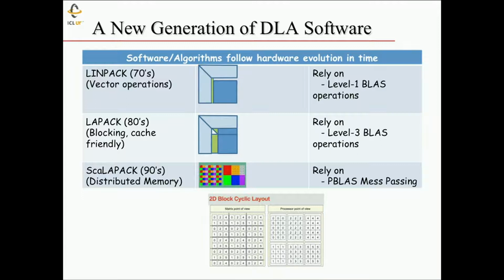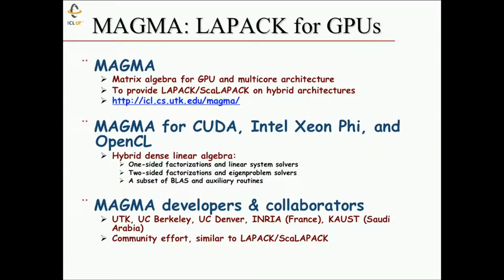ScaLAPACK took these ideas and pushed them forward to a distributed memory configuration. Message passing goes on inside of ScaLAPACK. So you could put together a machine with 3 million processors, run the ScaLAPACK code, and get pretty reasonable efficiencies on that kind of architecture. But it requires you to reorganize the data. That's one of the issues there.